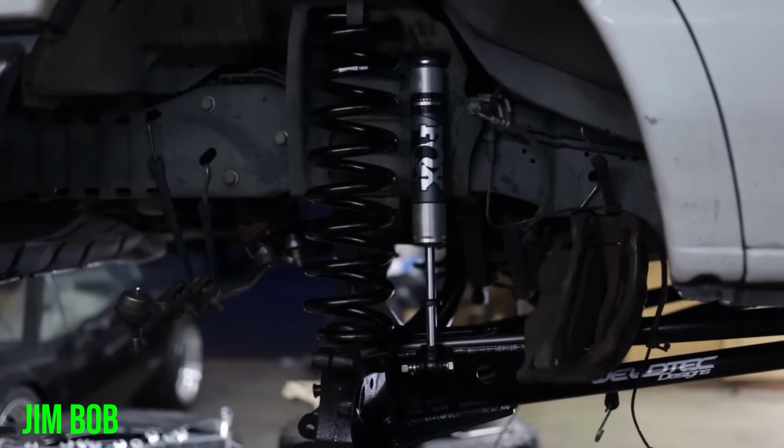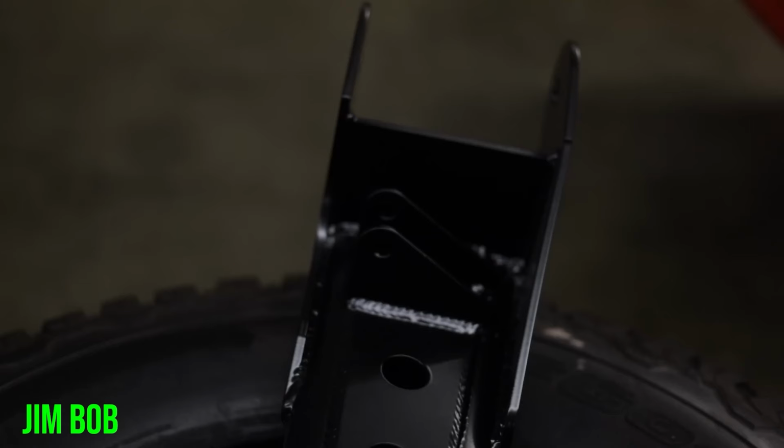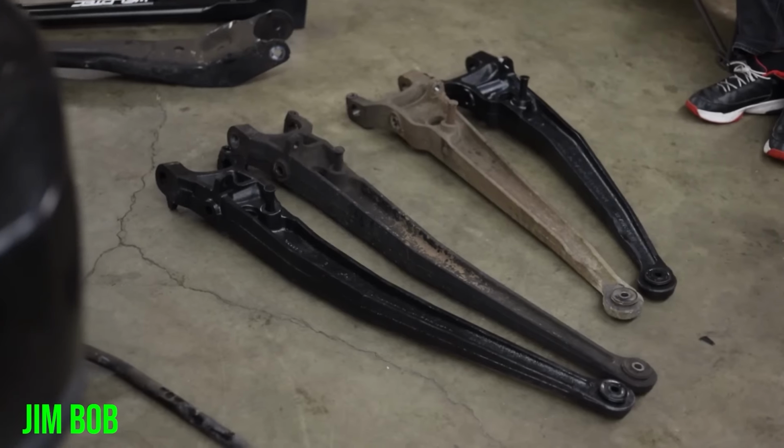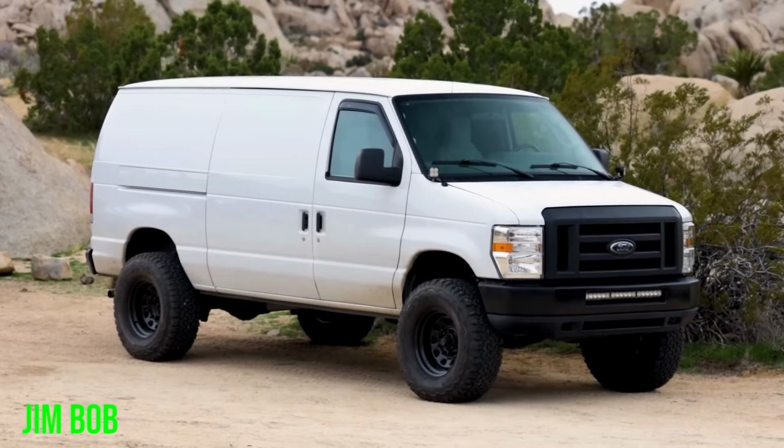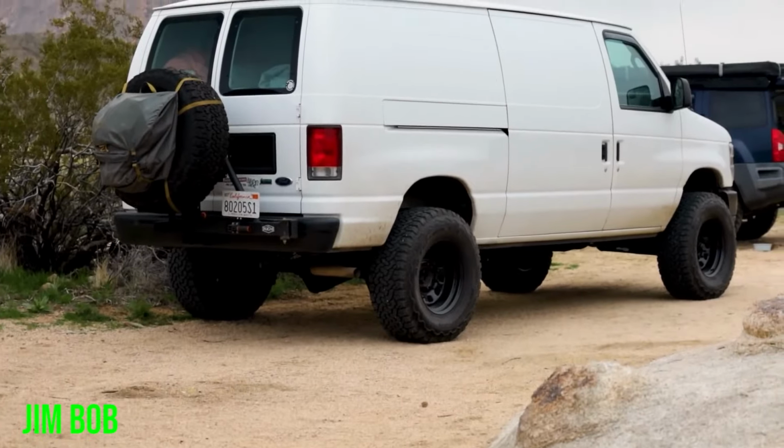And I ended up deciding to just go for it and get the 5-inch Baja Grocery Getter kit with the Fox shocks and the progressive leaf springs in the rear. I cannot explain how much better the van is now. It drives like an entirely new vehicle.